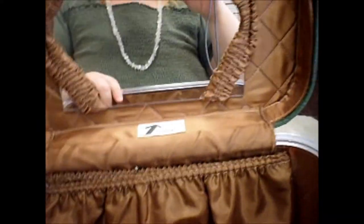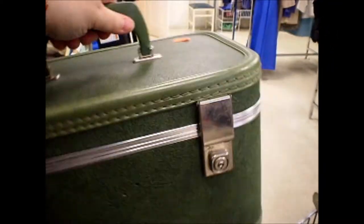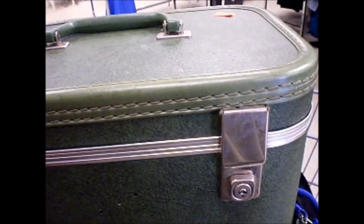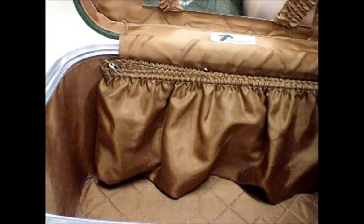There's a little compartment there that snaps off. And that's what the inside looks like. There's a mirror. Made in Canada. This is fairly old, though. There's no key for it, but the locks do work. So that would be amazing. I think I might actually be buying this. This would be amazing for doing ritual stuff.